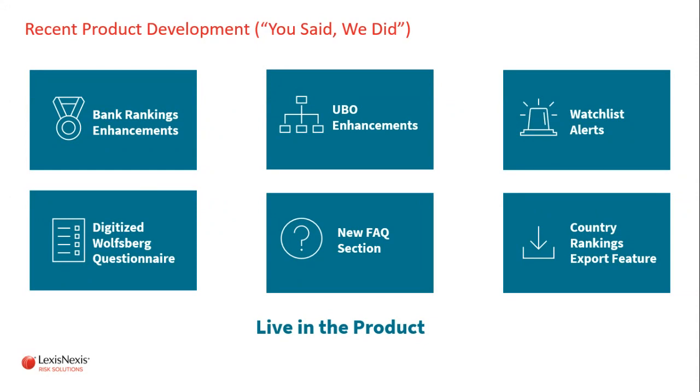So since we last met and gave you an update in a webinar such as this today, there's a fair few areas that you wanted us to prioritize and work through. So I mentioned the bank ranking enhancements. That's been live for some time. We have put UBO enhancements in. So Sumit will share and demo those enhancements, but it centers around having more insights on the UBOs. Are those UBOs sanctioned? Are those UBOs PEPs, politically exposed people? And is there any adverse media news associated to those UBOs?